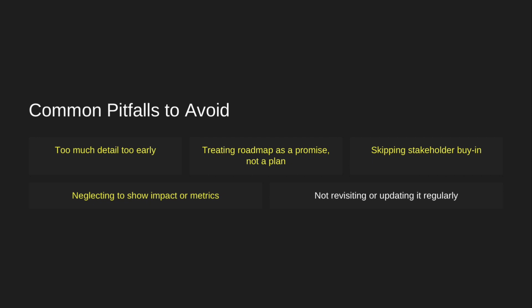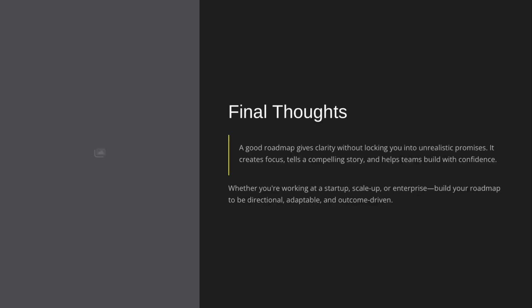Wow, okay. So, pulling this all together, this deep dive really shows how a well-made roadmap gives you that clarity. Clarity, but without boxing you into promises you can't keep. Creates focus. Tells that compelling story about where the product's going. And helps teams just build with more confidence. Precisely. Doesn't matter if you're a startup, scaling up, big enterprise, the source material is clear, a good roadmap is always directional, adaptable, and outcome-driven. Yeah. It's about navigating the journey, not just drawing a fixed map at the start.